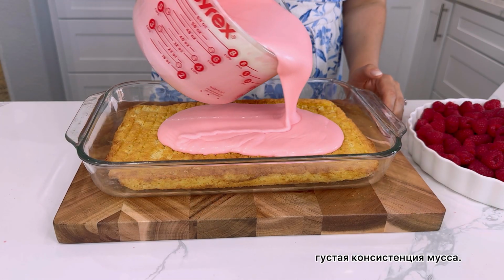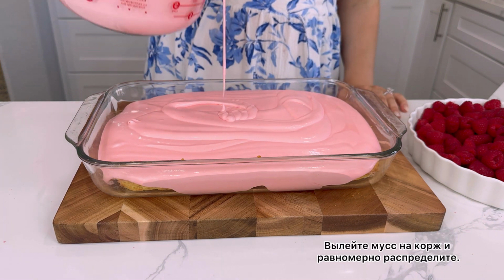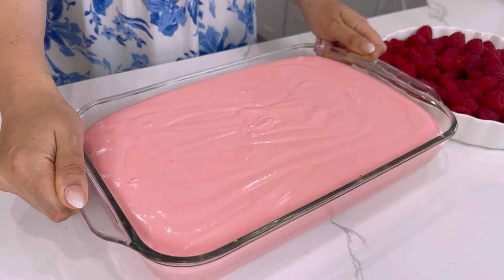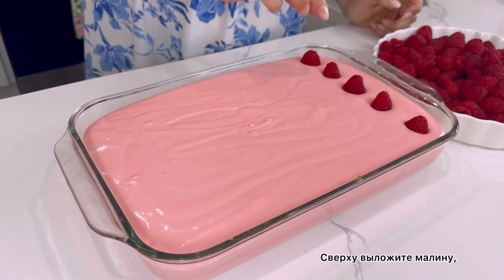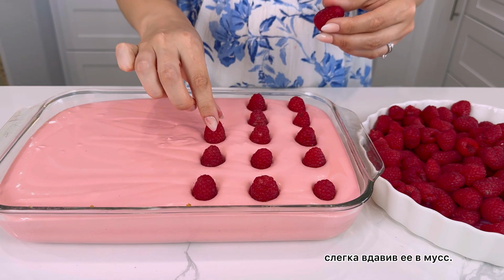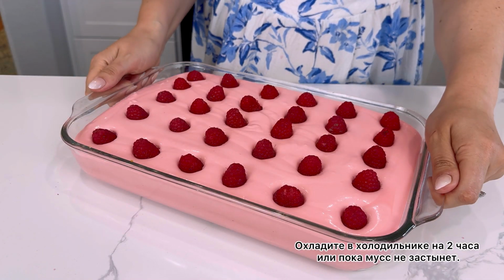Pour the mousse over the cake layer and spread evenly. Top with raspberries, pushing them down slightly into the mousse. Refrigerate for 2 hours or until the mousse is set.